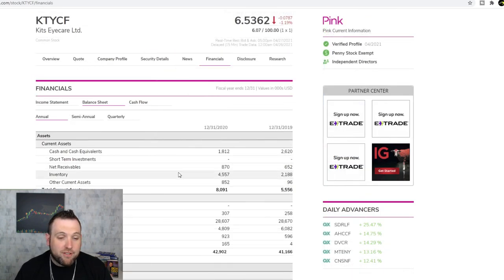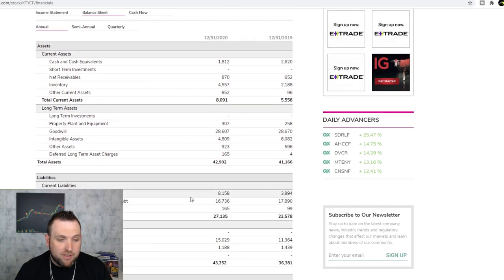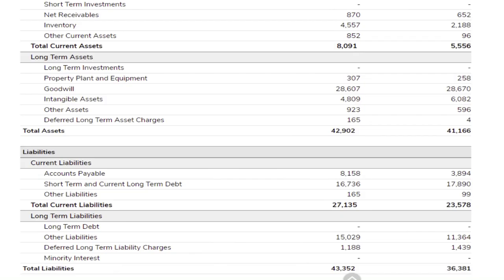So here's their balance sheet. I always look at their assets versus their liabilities. Their total assets at the end of 2020 were 42 million. Their total liabilities for the end of 2020 were 43 million. Now, one interesting thing is they don't have any long-term debt.